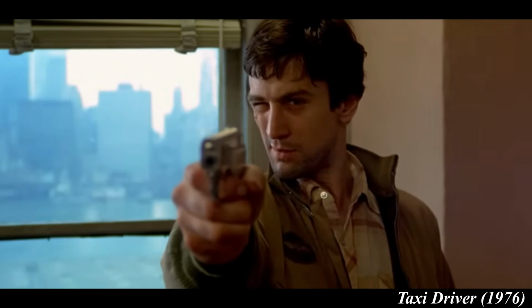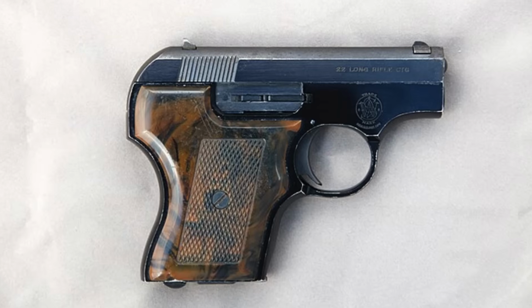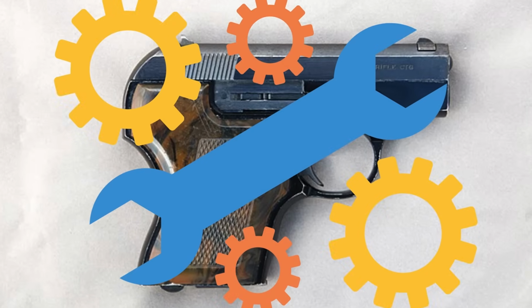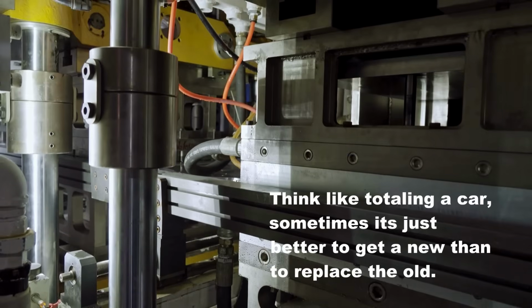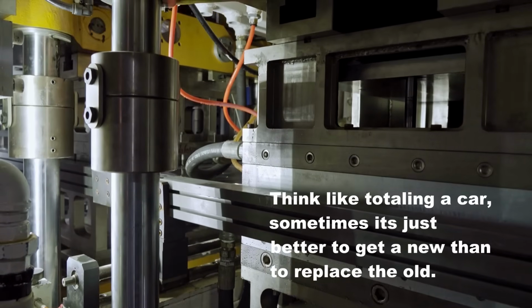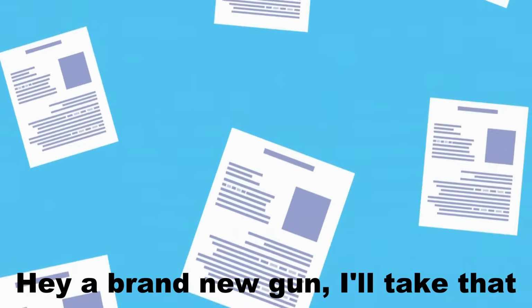However, some speculate that there may be more in circulation due to early reliability issues. When customers sent them back for repairs, it was rumored that instead of fixing them, Smith & Wesson employees would simply grab a new one off the production line, restamp the serial number, and send that one back. While there's no official documentation of this practice, that would be pretty funny if that's true.